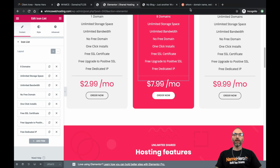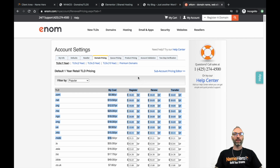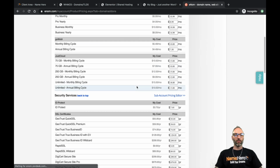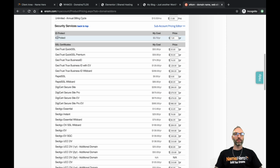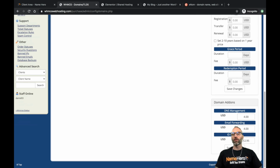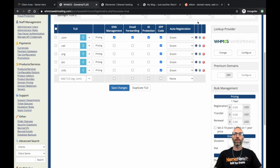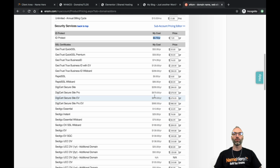Now, the same with ID protection. If we're going to offer that as an upsell, you have to remember that that is also a product from Enom. So let's see where it is. ID protection, your cost is $3.75 a year. If we go back here, you can see I just set it to $12.95. That's probably pretty expensive. Let's just say $8.95, because you want to make sure you're setting your price higher inside of here than what you're paying, because obviously you don't want to lose money.